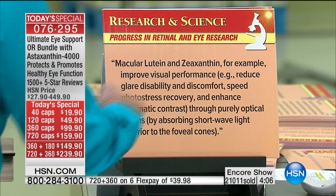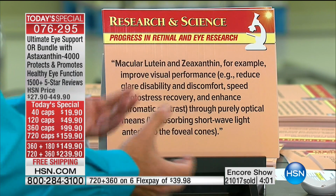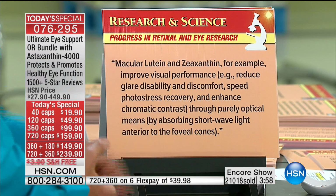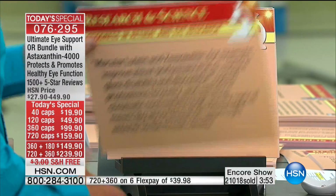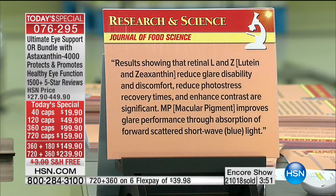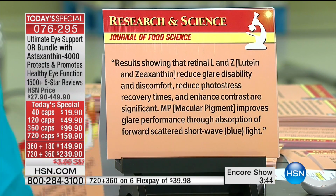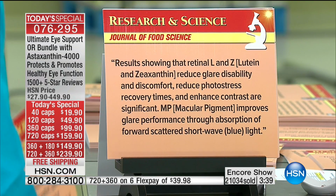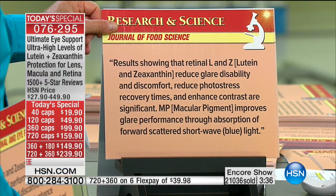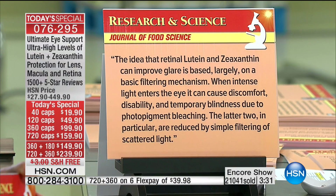That's interesting. And it enhances chromatic contrast. So meaning that it improves the contrast of our vision, like the contrast on our phone or TV, through purely optical means by absorbing shortwave light anterior to the foveal cones, which is a part of the retina. Journal of Food Science, results showing that retinal lutein and zeaxanthin reduce glare disability and discomfort, reduce photostress recovery times, and enhance contrast are significant. Macular pigment, lutein and zeaxanthin, improves glare performance through absorption of forward scatter and shortwave blue light. It actually works like a better pair of internal sunglasses.